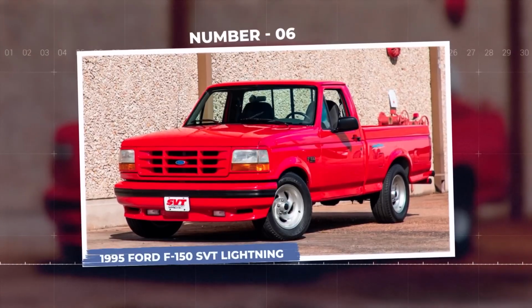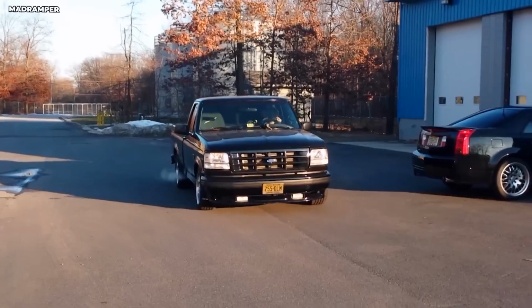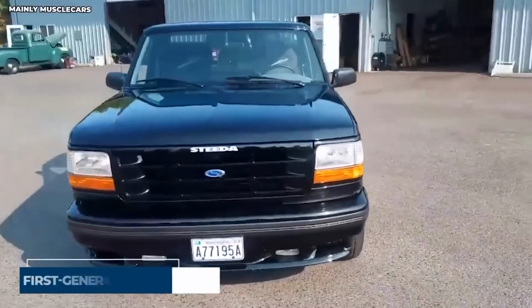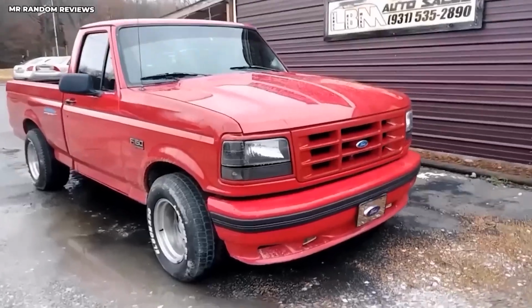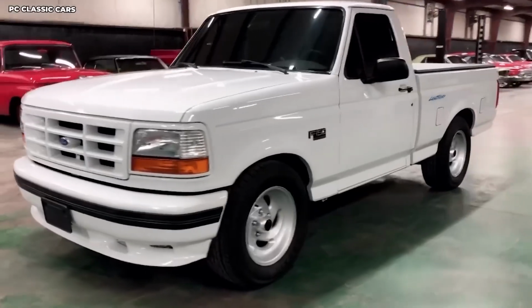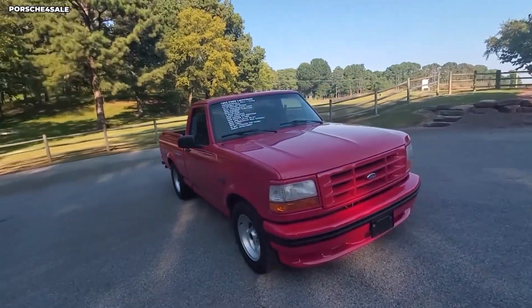Number 6, 1995 Ford F-150 SVT Lightning. The first-generation Ford F-150 SVT Lightning is one of the rarest pickups you've probably never heard of. Only 11,563 of these trucks were made between 1993 and 1995, making them a hidden treasure in the automotive world.